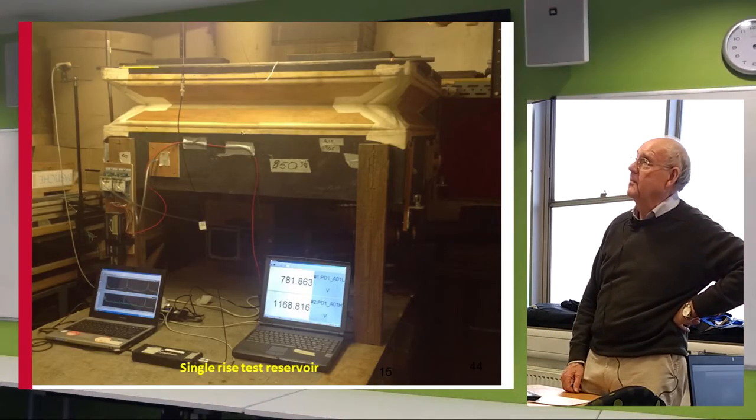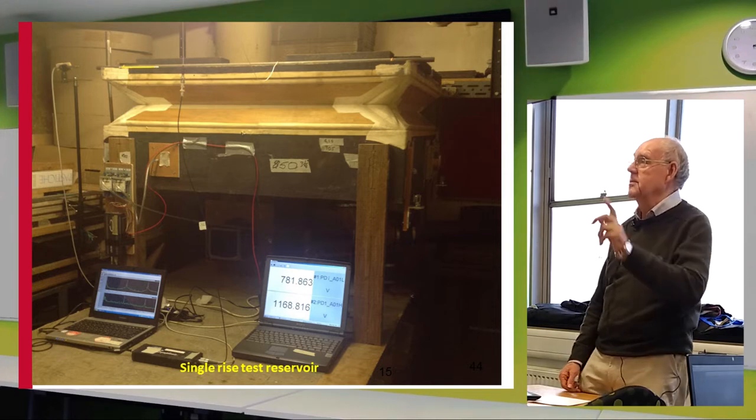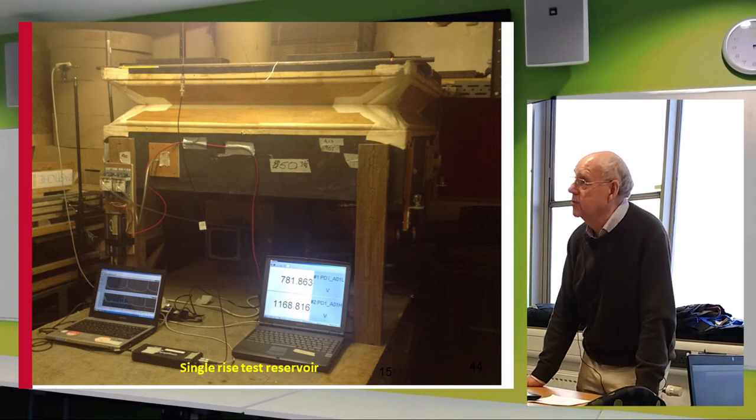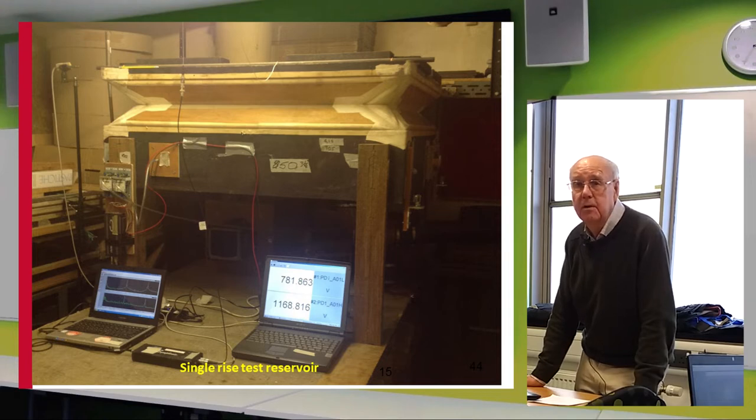This is what the thing actually looks like, and you can see the various bits and pieces. On the left-hand side is the 01 dB noise and vibration measurement system working in real time, so you can make changes and see exactly what's happening. And on the right-hand side is a pressure measurement, so we look at the pressure inside the reservoir and we look at the pressure at the blower.